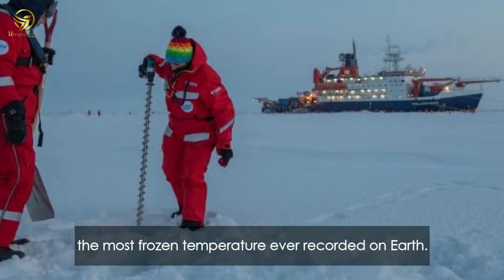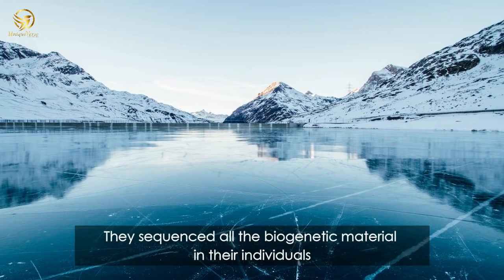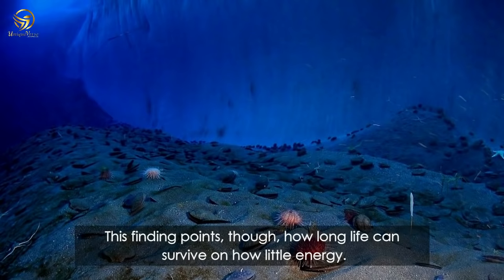on Earth. Over 3,500 different species have been identified by a form of demographic analysis known as metagenomics. They sequenced all the genetic material in their samples at once, and used advanced analytical procedures to make sense of the resulting mixture of information. There are a lot of living organisms whose DNA does not relate to any recognized species. This finding shows, though, how long life can survive on how little energy.